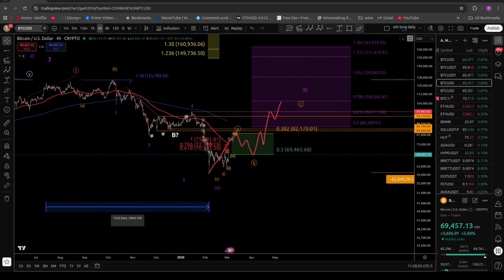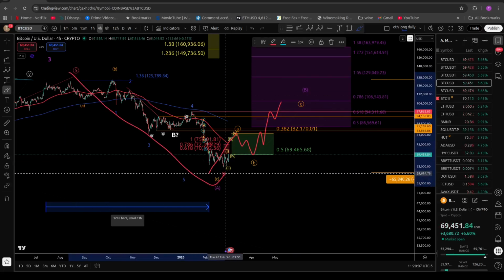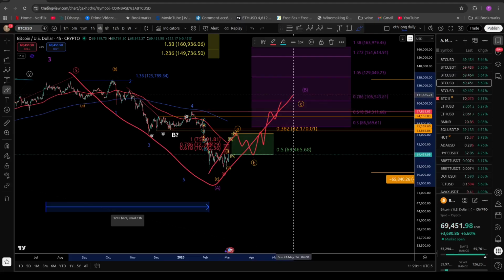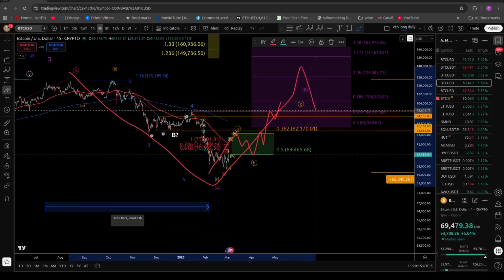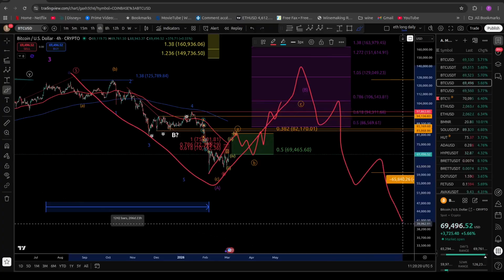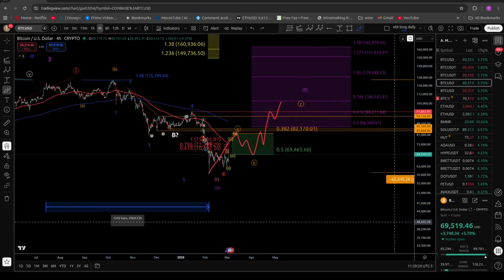And so for the moment, we would have made an A. This could be the B, reaching higher levels, perhaps even making a new all-time high. And after that, we're going to have a long price correction, and this would be a very nice accumulation level time.